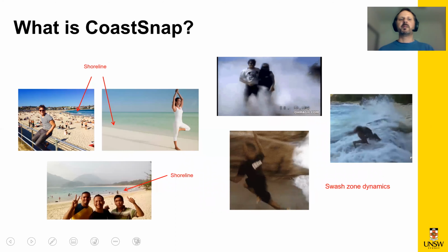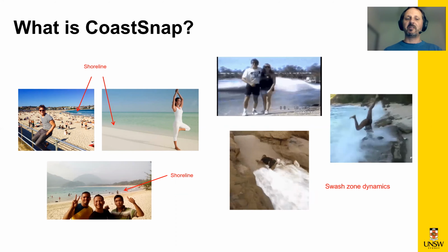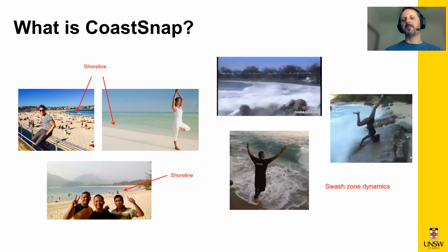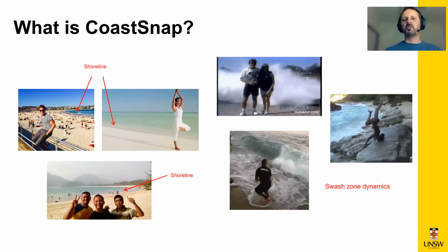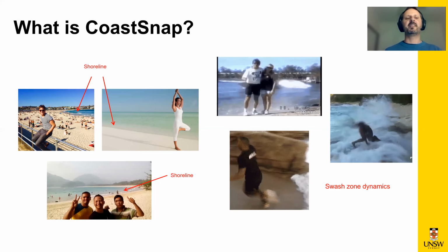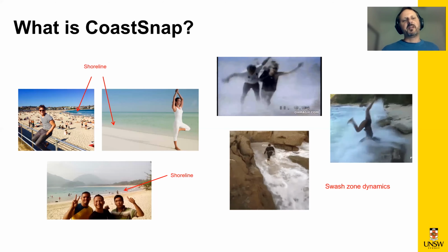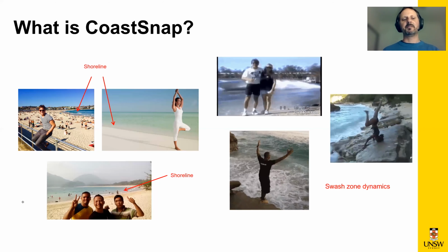First of all, I'd just like to talk about what exactly CoastSnap is. The idea came about because everybody has a smartphone in their pocket, and we're in a golden age of image acquisition. With smartphones and the quality of the images you collect today, and all the various social media platforms such as Instagram, Twitter, Facebook, TikTok, everybody every day is uploading millions and millions of images and video content. The idea about CoastSnap was just one small way to try and harness some of these images to actually get some decent scientific data.